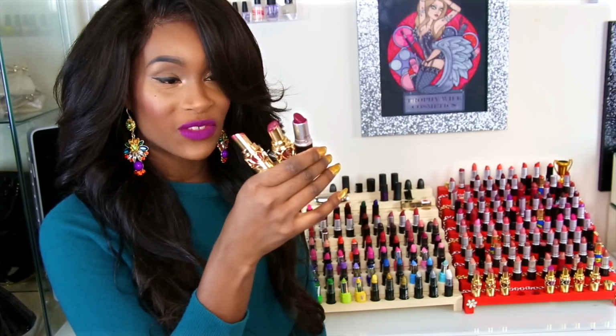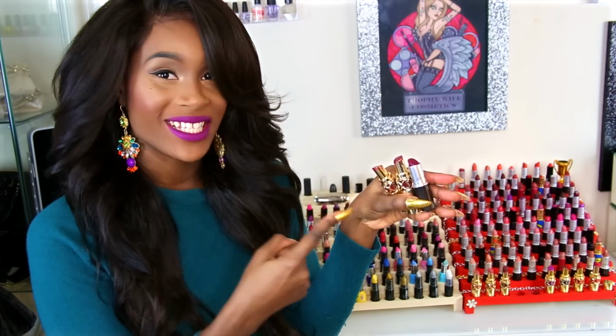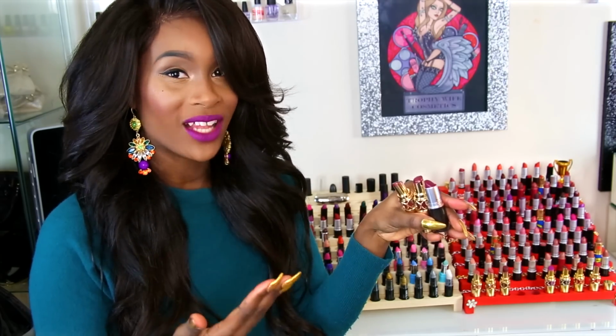And I will be doing swatches for you guys. If I had to choose between the MAC and the YSL, I would choose the YSL because the YSL is more creamy and shiny, and it smells good, it tastes good. It's just more of a higher quality lipstick.